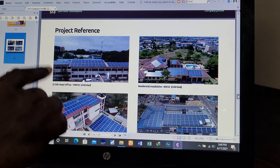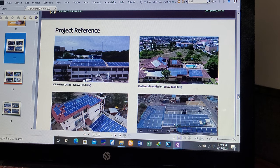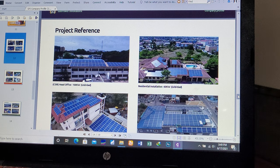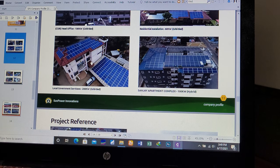And there's the CSIR project head office, which is 100 kilowatts. There's a residential installation, a 60 kilowatt grid system in East Legon. And then there's local government services, 200 kilowatts. And there's Sanjay apartment, an apartment complex in Accra, and it's 100 kilowatts.